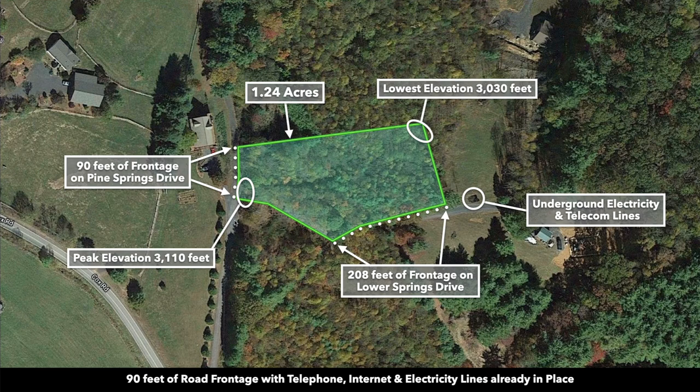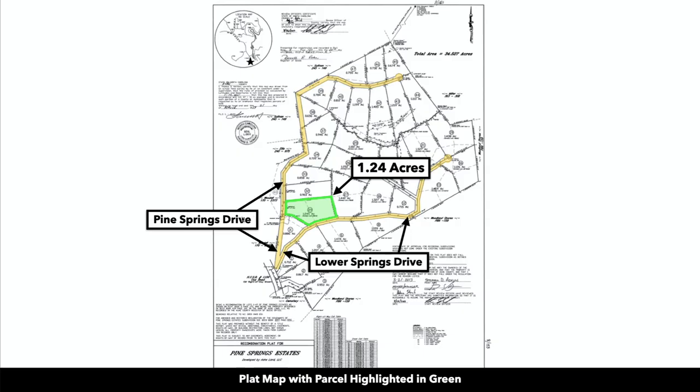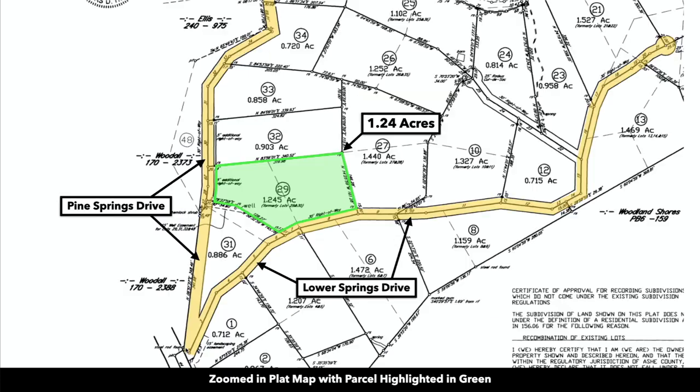You can see that it's heavily wooded. In addition to the 90 feet of road frontage along Pine Springs Drive on the western boundary, you also have about 208 feet of frontage along Lower Springs Drive. This road actually extends right down here to where the gate is. This is looking back down Pine Springs Drive towards the gate, and you can see where Lower Springs Drive splits off right there. That's also consistent with the plat map, but this is a plat map with parcel highlighted in green. There you have Pine Springs Drive and then Lower Springs Drive.